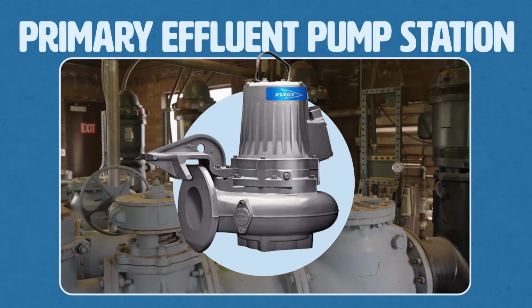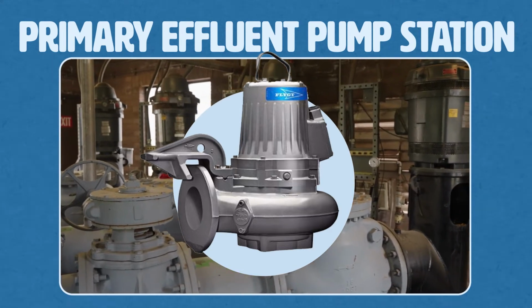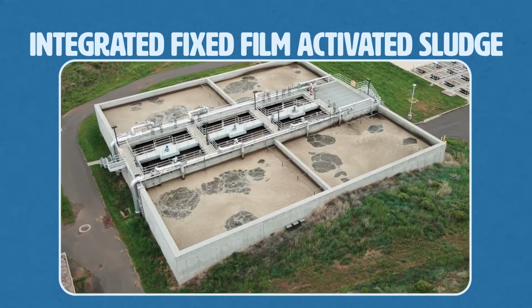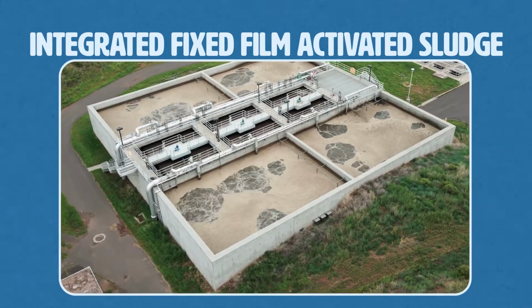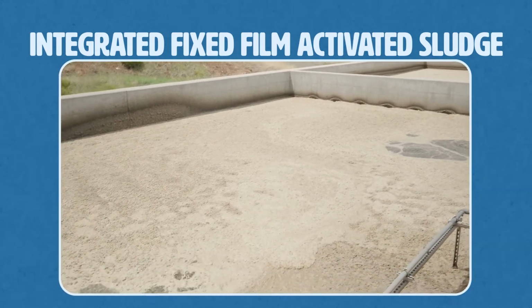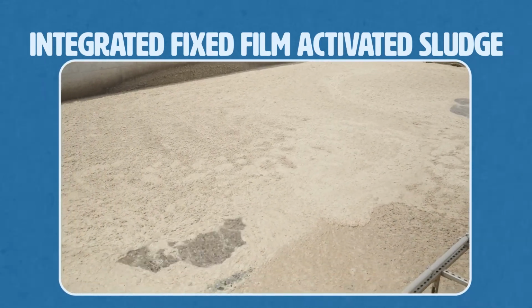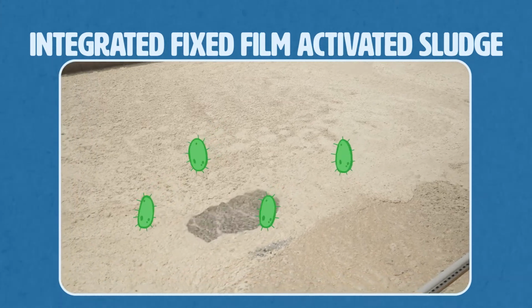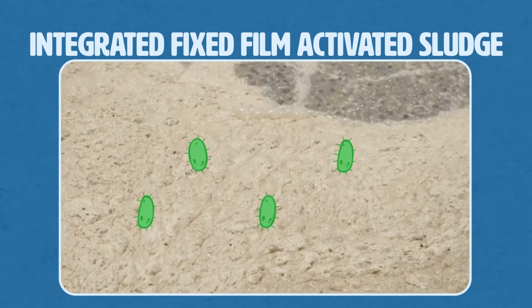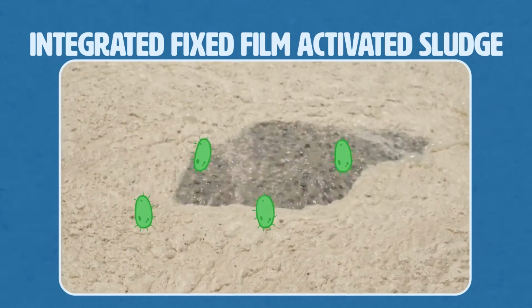The PEP system pumps water from the primary clarifiers to the integrated fixed film activated sludge process, also known as IFAS. Remember, at this point, 60% of the remaining solids are still suspended in the water. During IFAS, the wastewater mixes with the sludge that contains microorganisms that start breaking down the organic solids. The water then becomes activated sludge, meaning that the water is activated with living microorganisms.